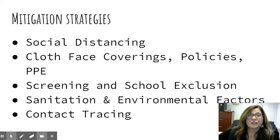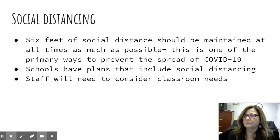So the mitigation strategies that are in place include social distancing, cloth face coverings, policies, and personal protective equipment, screening and school exclusion, sanitation and environmental factors, and then contact tracing. So social distancing, 6 feet of social distance should be maintained at all times as much as possible. And this is one of the primary ways to help prevent the spread of COVID-19.